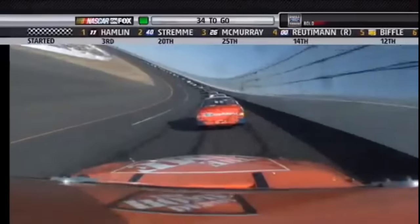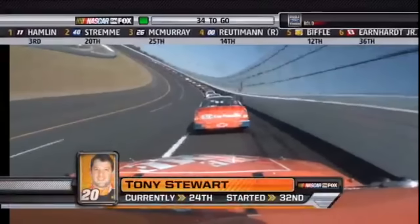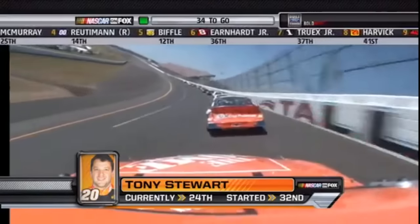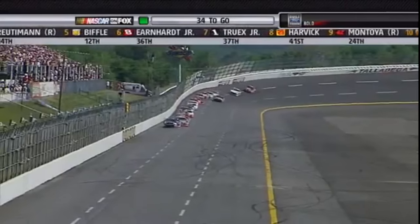Are they riding along saving fuel? Are they riding? Is it the rope-a-dope? Are they laying on the back here waiting to make their charge? What do you think? Let's find out from the pole sitter's crew chief.